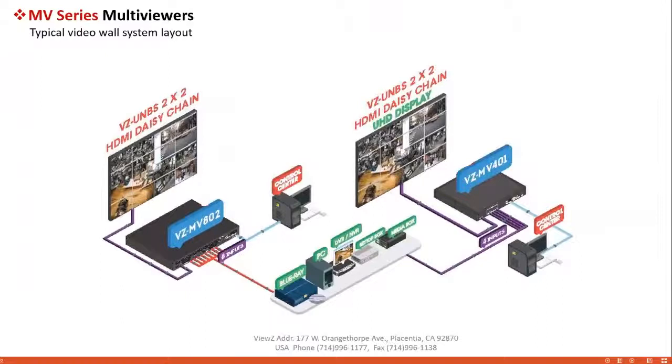And this explains the connection between the processors and the video wall monitors. As you can see, this is a 2x2 HDMI daisy chain. So it's 4 monitors going out from one output, and they're all connected together: input, output, input, output, input, output, daisy chained together. Same thing with the MV401 over here. You have your input devices plugging in through the inputs and then going out through one output to 2x2 daisy chained monitors once again. And with HDCP support, a Blu-ray disc player, DVR, media box, or anything that has HDCP enabled, the signal will be rendered properly.